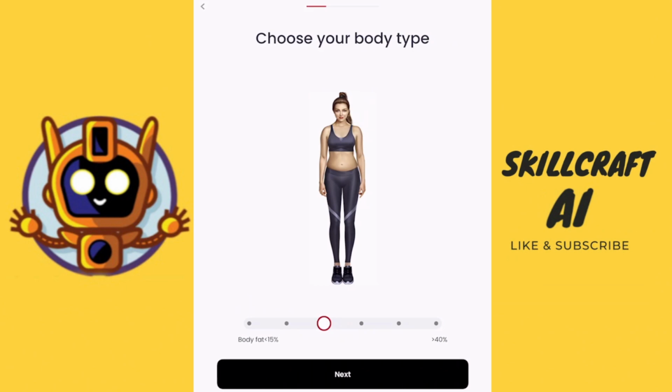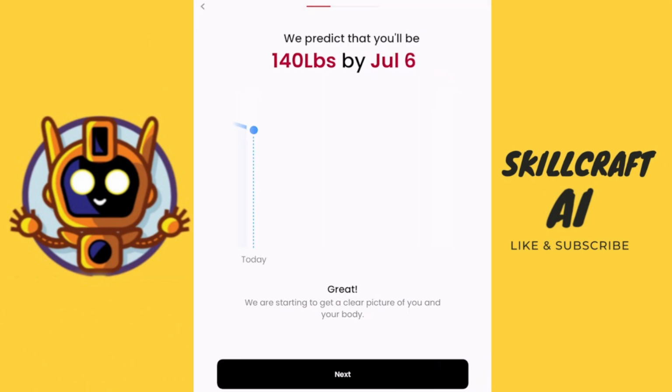And let's see, we've got to choose our body type. So if I was going to choose something here, we'll go with that. We'll just keep it there as it is. What's your desired body type? That looks good. Okay, so according to this, it's predicting that we can lose about 10 pounds by July 6th. That's not too bad. Go ahead and go next.